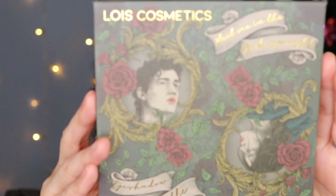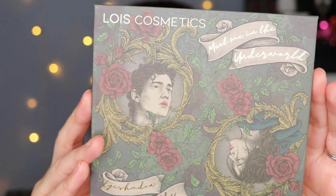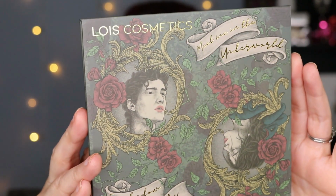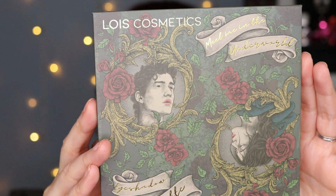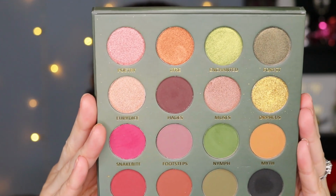All right, now let's dive into this eyeshadow palette. So here is what the outer packaging looks like on the palette, and I just think that the artwork is so unique and different, and it really stands out from a lot of the palettes in my collection. And then you open it up, and of course, it's what's inside that counts. And here we have this beautiful selection of shades.